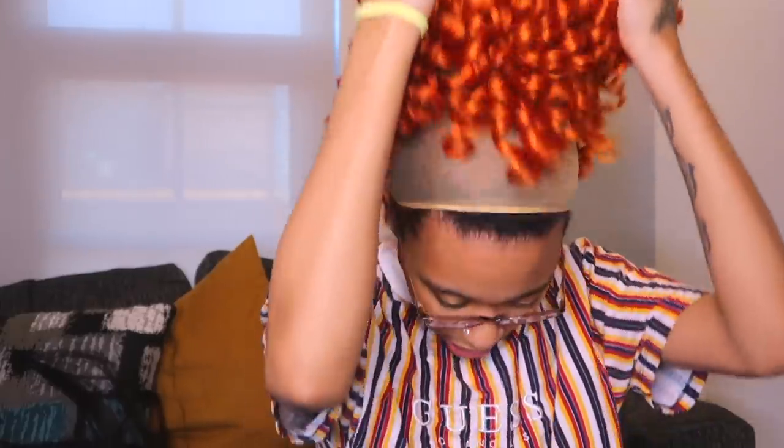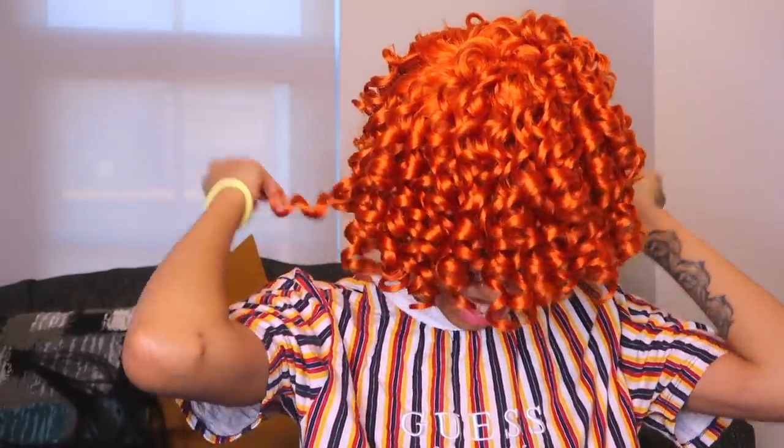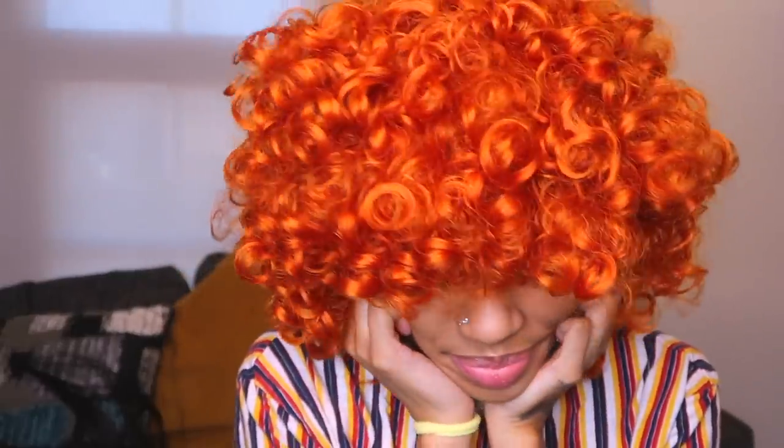Nope. Do I got it on backwards? Let's give it a fluff. This is what happened when I fluffed it out. It's giving very much, it's not exactly the same type of color that was on the white girl in the picture. The striped shirt isn't helping, it's giving Chucky. It's just not a good combination going on here.